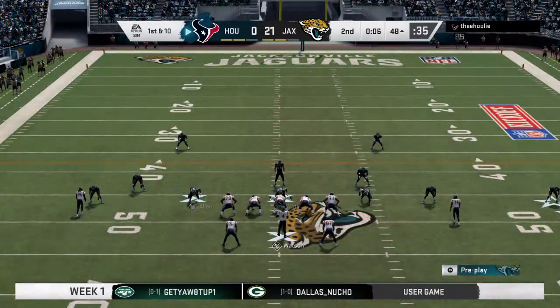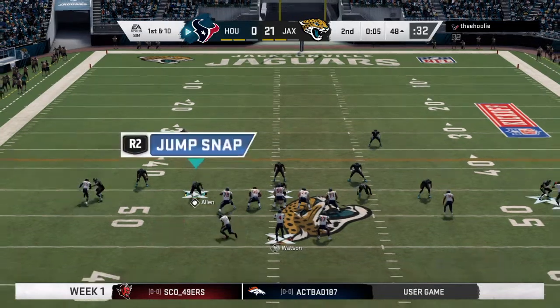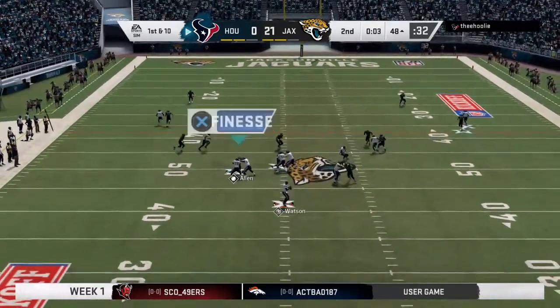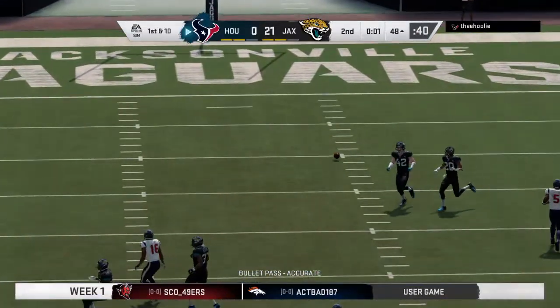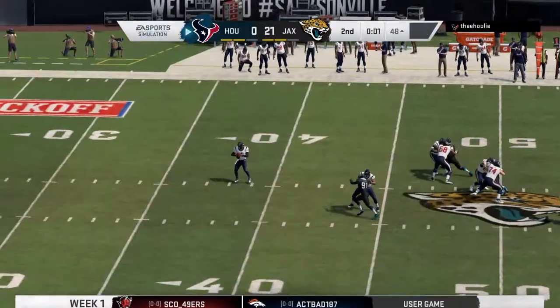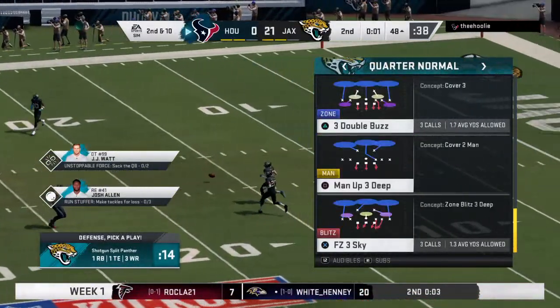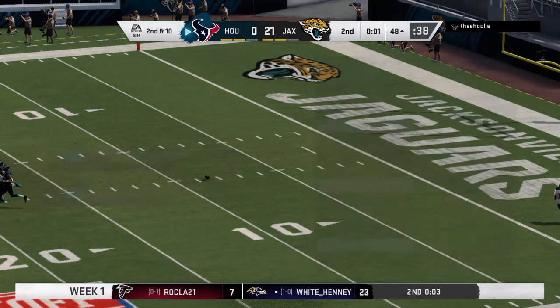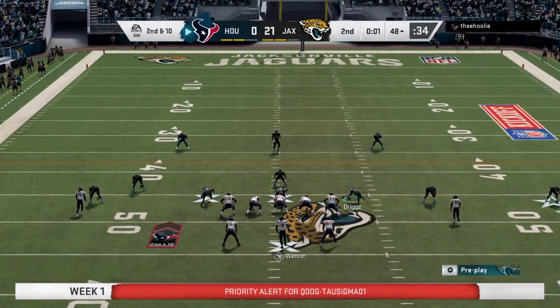And you see the clock almost empty, so this is likely the last play in the second quarter. Watson on first down. And this will be incomplete. 1 second left to go. So after the incompletion on first, now 2nd and 10.